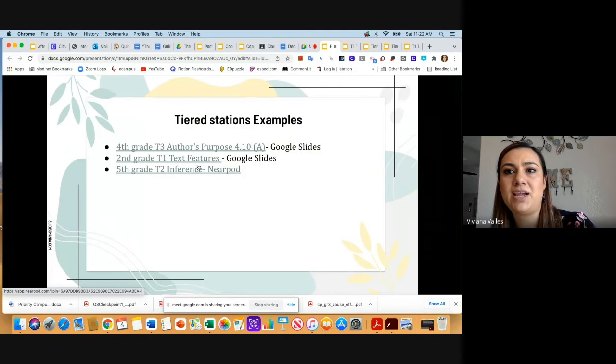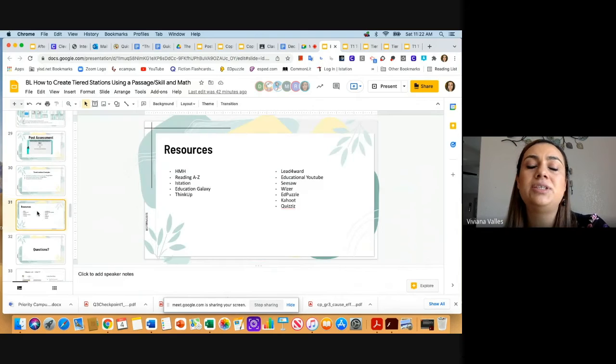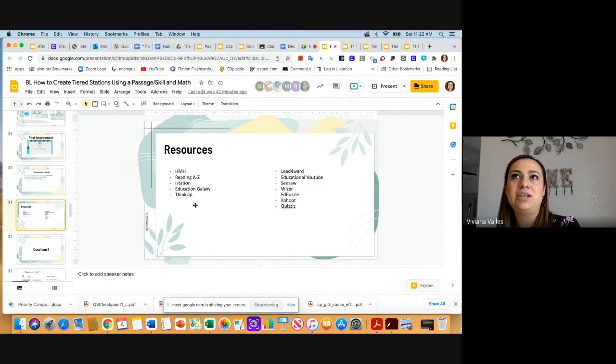Okay, because of time, I'm going to move on to the next one. The resources that we're using. When we built these tiered stations, I know it can be a little overwhelming at first, but we don't expect, let's say, our teachers to do it on their own. We help them build the station.